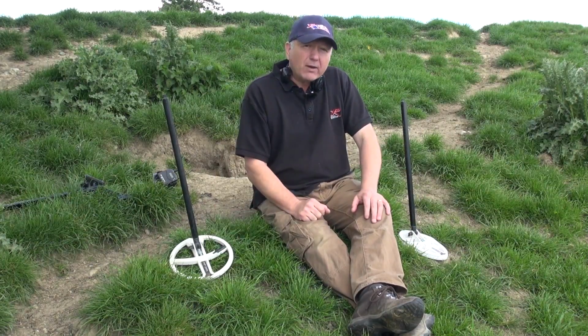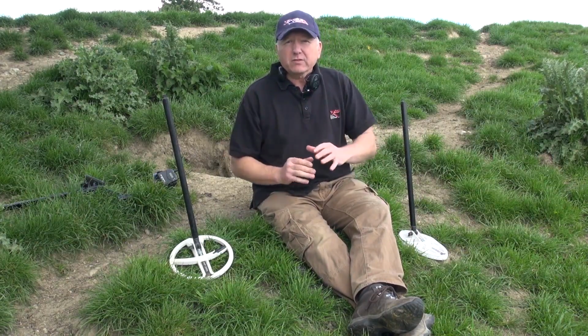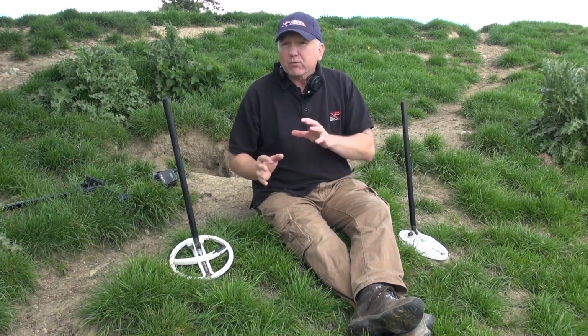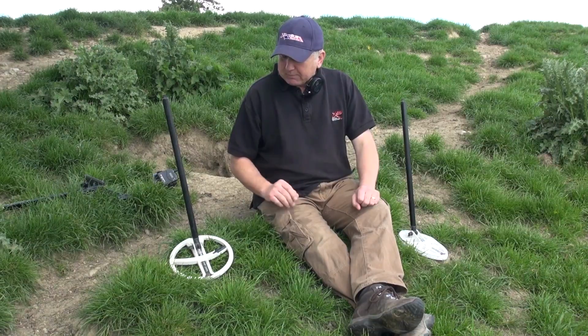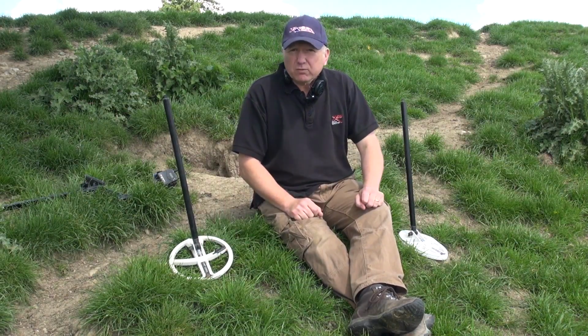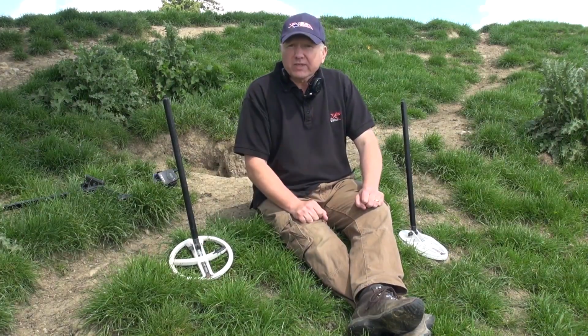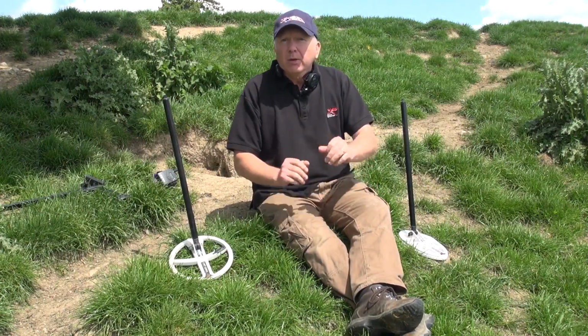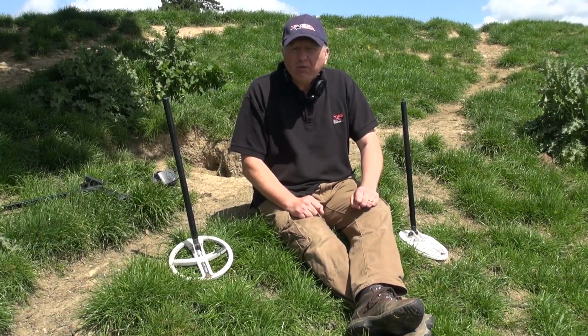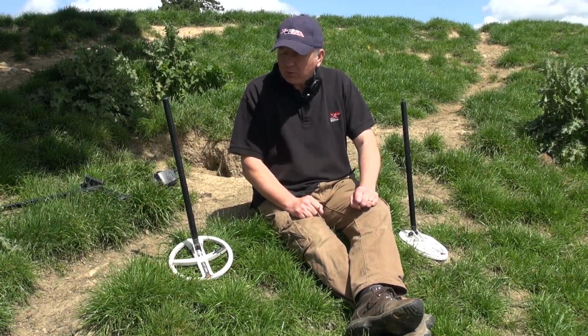Now, because it's round, you get a much bigger footprint, so you've got a bigger search area, possibly a little bit more depth on certain size targets. But as a rule, this search coil is probably best for more general searching. It goes down to 14 kilohertz as well, which is probably my choice for wet conditions. I like to use the lower frequency if the conditions are a little bit wet.